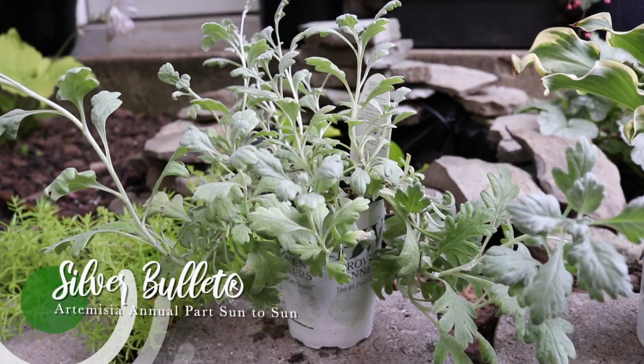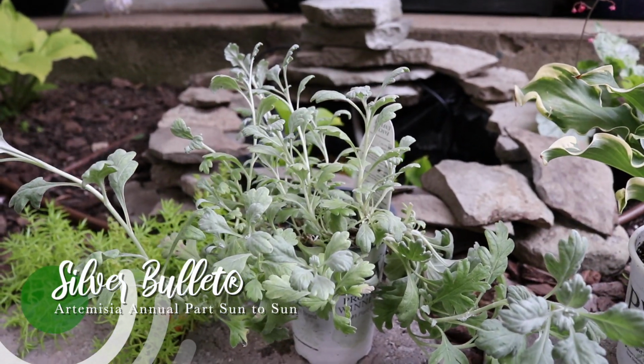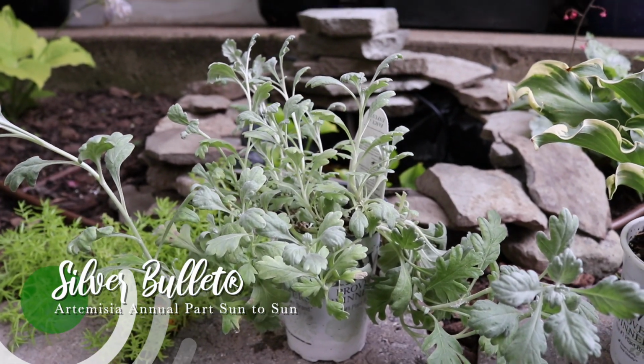And then one of the last plants we're actually going to use is the Artemisia, the silver bullet, which is going to go right hand in hand with the dichondra, and then in between the lemon coral sedum. I think it's going to be great. So this is going to give it a nice accentuated look back here, like I said. We're going to go ahead and get planting here and show you guys what it looks like when we're done, because I think it's going to be something that's different, but something along the lines of keeping it calm and serene back here. So let's get going.